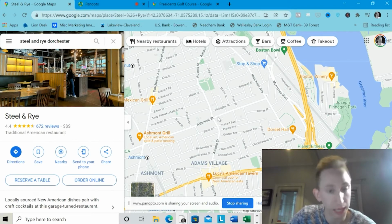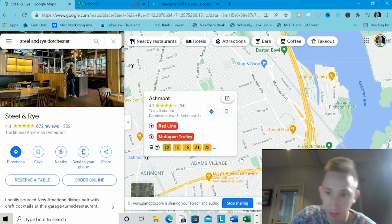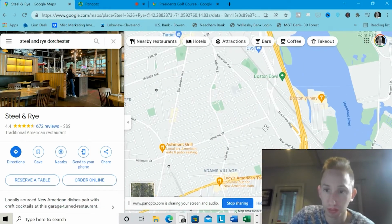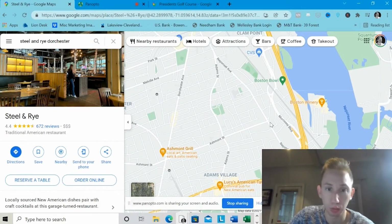But again, the area is really amazing. Like I said, you have a lot of access to restaurants and bars. You have parks. It's very convenient for the T, for the highway. So this is another phenomenal neighborhood that I would certainly look at.